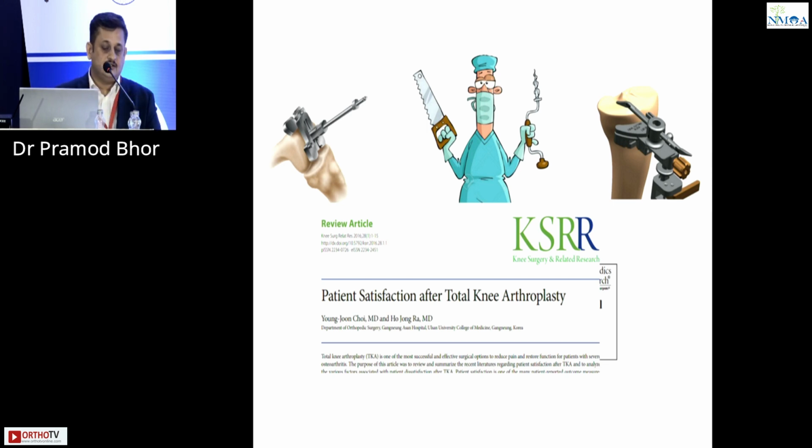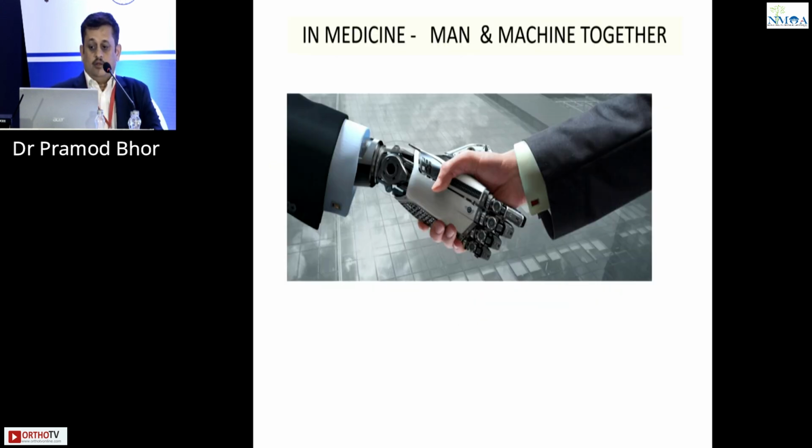We have been evolving ourselves in terms of techniques with AI and everything. We have upgraded ourselves from conventional to navigation, and nowadays to robotics. So that is how I look at the help that we are taking with robotics. We have to work with the AI. Once we do that, we can definitely better our skills. That helps us give a consistent result while doing a robotic knee arthroplasty.